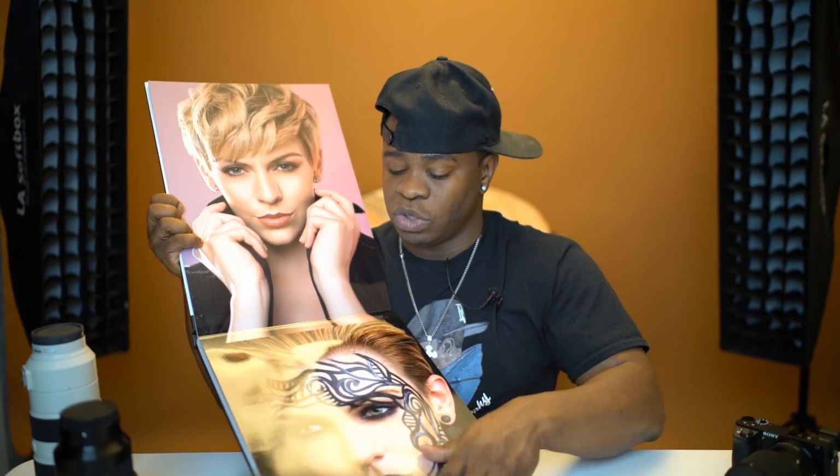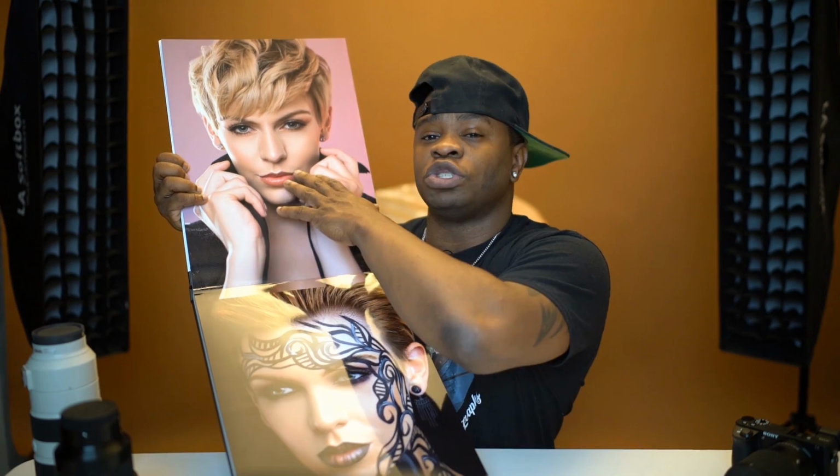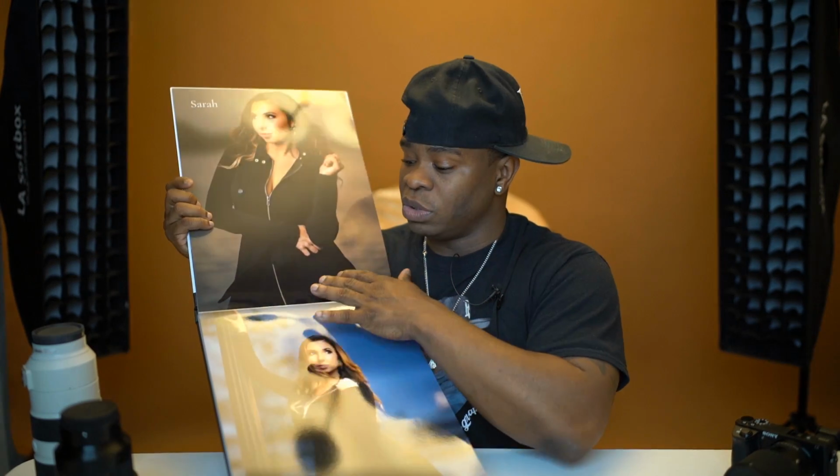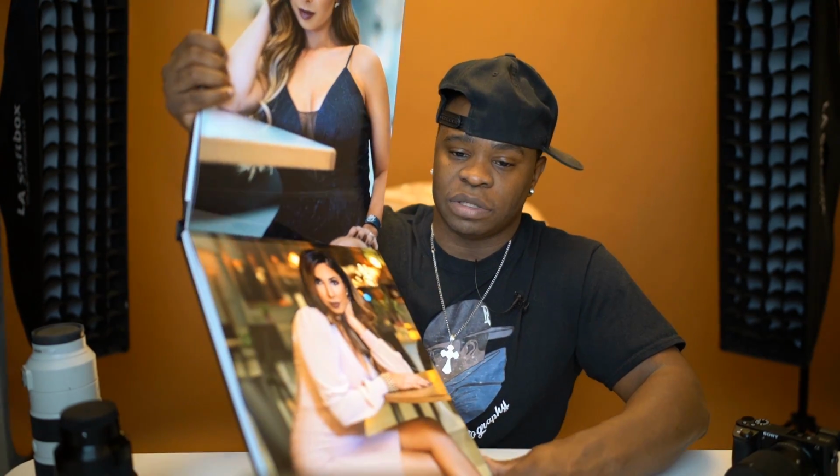If you're a wedding photographer and you do a lot of wedding photos that are landscape, this book will work great for you because you can do more landscape. If you're a professional photographer or a portrait photographer and you want your pictures to be the vertical way, but you want them nice and big, kind of like this, then get the 16 by 12. They have 3 sizes. They have an 8 by 8, a 12 by 12, and then a 16 by 12. And you can see really kind of the gloss.